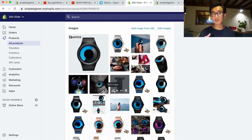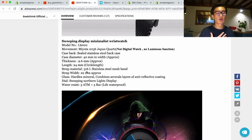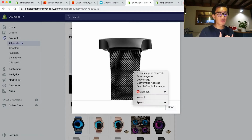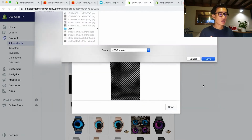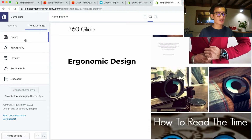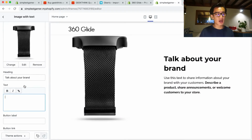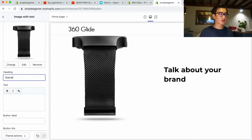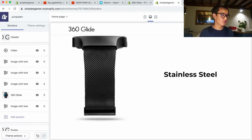So I go to the AliExpress page, I scroll down, and I look at the description because I want to learn what type of material it's made out of, whether it's metal, stainless steel, or aluminum. That's exactly what I do because I want to use this very clean looking image. I'm going to put it onto my website and write something like stainless steel. Look at that. Look how clean that is. Look how clean this website is.